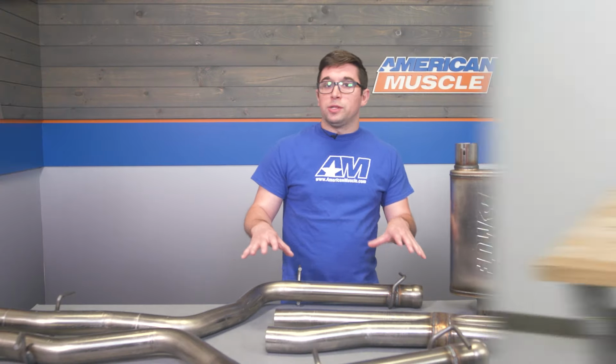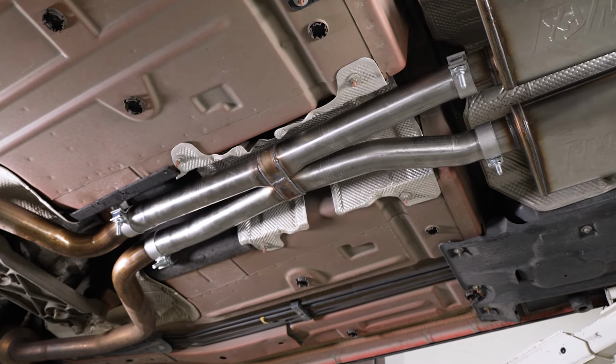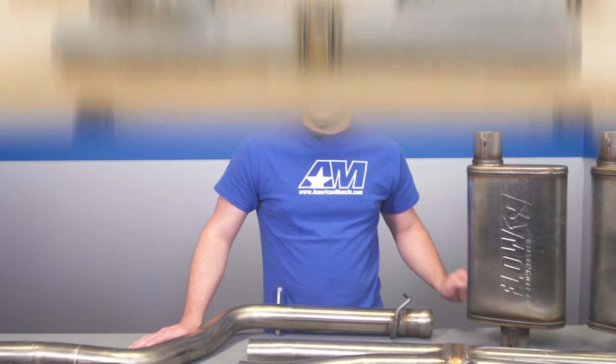The piping here is all 2.5-inch mandrel bent tubing. That means you're going to get really good exhaust flow. It's going to help reduce back pressure as well, all of which is good not only for the sound, but also for power.